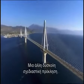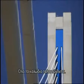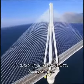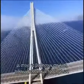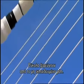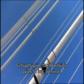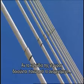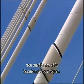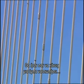Another difficult design challenge was predicting the behavior of the cables. All cables vibrate, but too much vibration will damage the bridge. So engineers here incorporated two technologies to help solve potential future problems. An untrained eye could easily overlook them, but they are hiding in plain sight. Built into each cable is a collar. If the cables on the Rio bridge vibrate excessively, engineers can attach an additional cable that links each collar with the next. It would be like muting a harp by putting a hand on the strings.